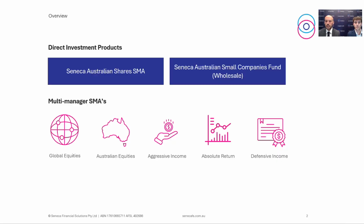This is a reminder: of the spread of portfolios at Seneca, two of the products, Seneca Australian Shares SMA and Seneca Australian Companies Fund, invest directly in Australian shares, one in the large cap and mid cap space, and the other in the small cap space. We also think that clients should be investing in other asset classes outside of Australia, and we use multi-manager strategies to access global equities, fixed income, and absolute return hedge fund strategies, and we'll cover off what we're doing with some of those strategies today.